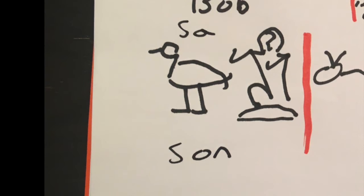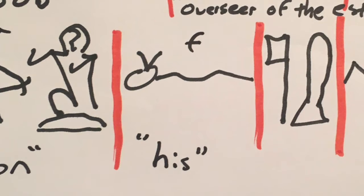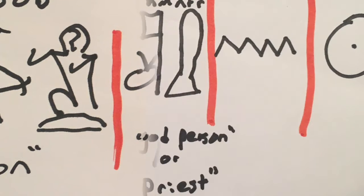And again, we'll look at context clues. Now we have the pintail duck, which is sa, followed by a determinative of a man. And you may recall this means son. So it would be daughter if it had a T and a determinative of a woman. Then we have the horned viper, which is F, meaning his or he or him. So again, we'll figure out which version of that would apply.